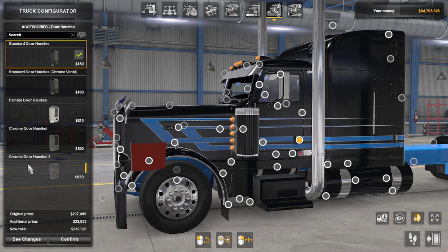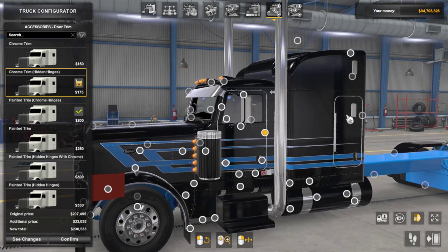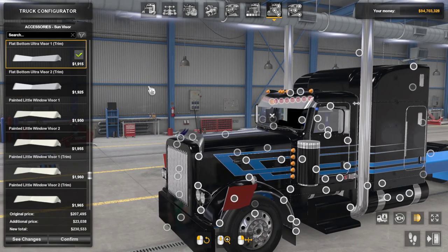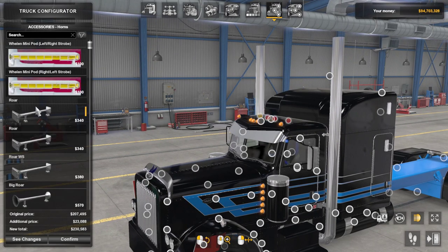You can select what type of door handles you want. Chrome, painted, chrome vents. You can select the trim around the truck itself. If you look at the chrome trim around the door, around the mini door here, we'll go ahead and select chrome. We'll keep the chrome visor on top. We have our lights on the hood. Go ahead and add some horns as well.